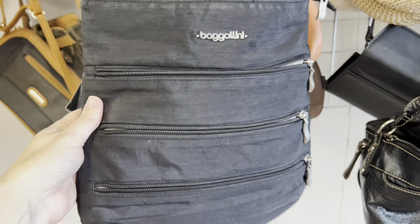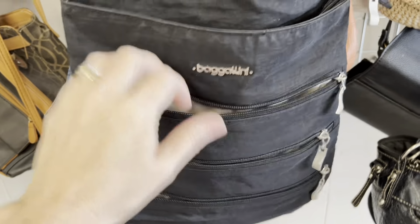A girl can never have too many purses, so the last thing that we are going to do is check out a few of these purses, and then I'm going to share my thrift haul with y'all and how I have styled the beautiful pieces that I purchased today.